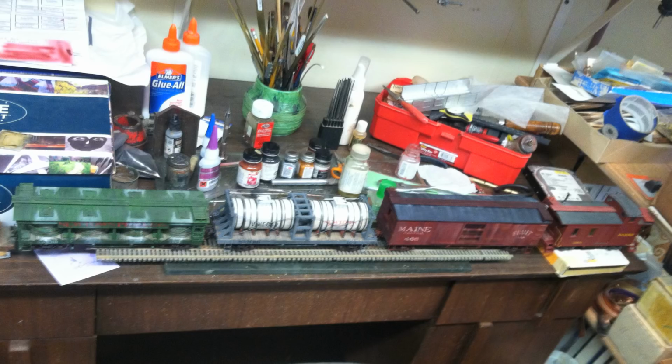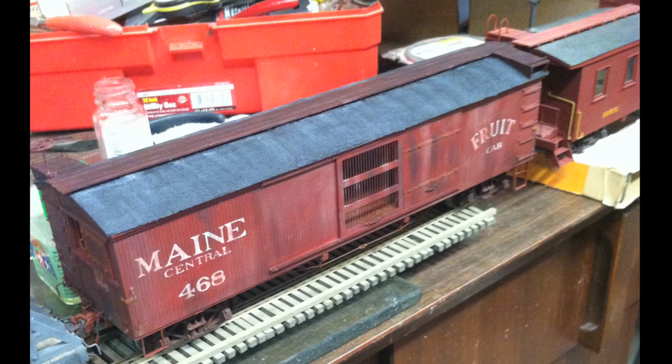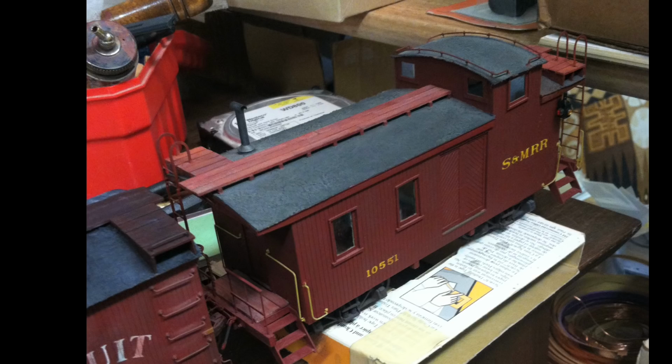So this is Al's workbench. It's just an old desk. But he built 98 just brilliant scratch-built cars here at this funny little desk. He used very few tools. Most of them were homemade. Homemade tools and an X-Acto number 11 blade, and that was about it. And from that came all these just brilliant, beautiful pieces of rolling stock.